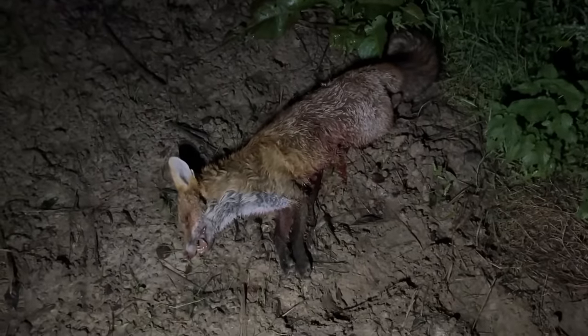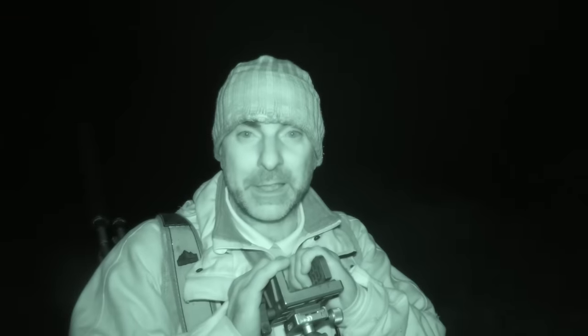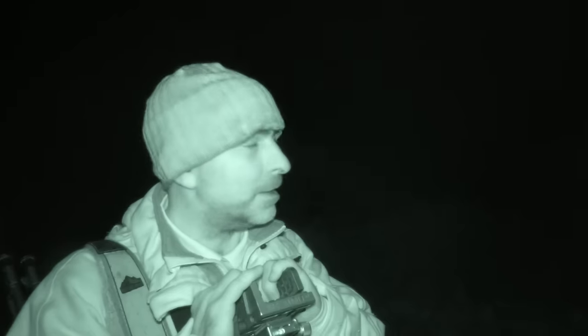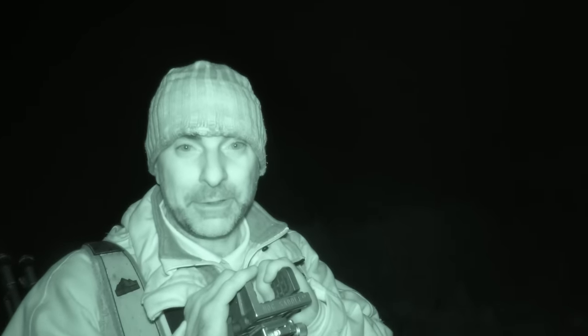Right, well, I'm pleased to have got that fox. Hopefully that was the one I've been after. But anyway, this rain seems to be getting heavier, so I'm going to knock it on the head.